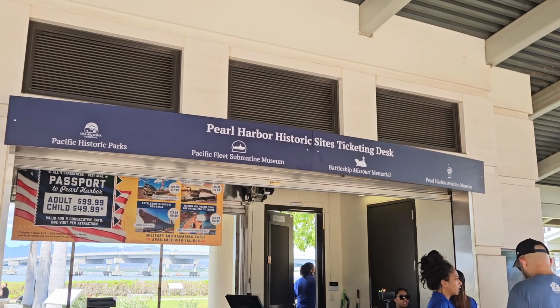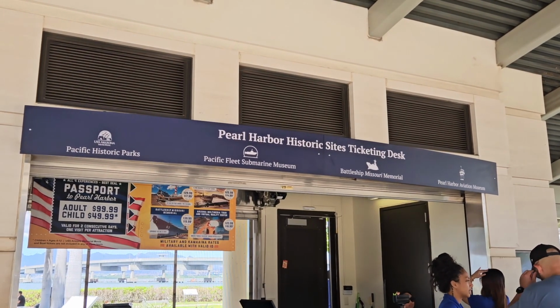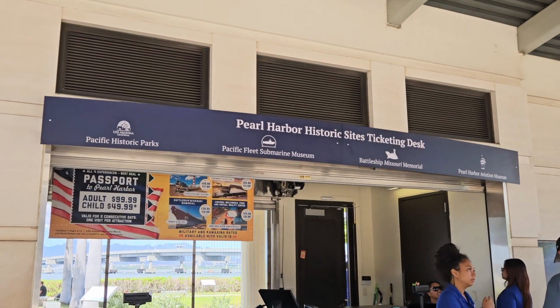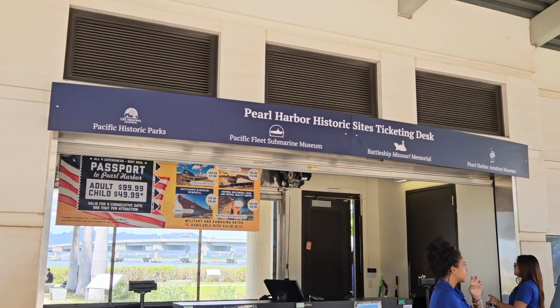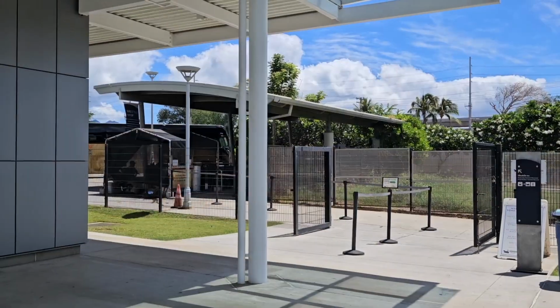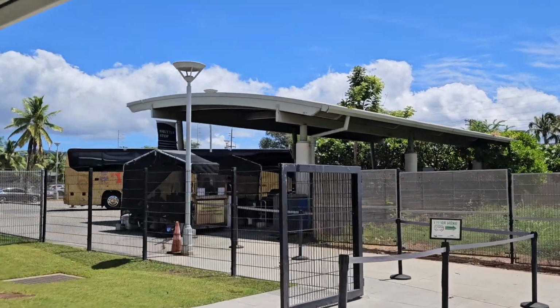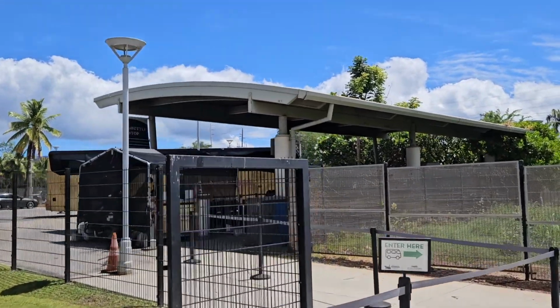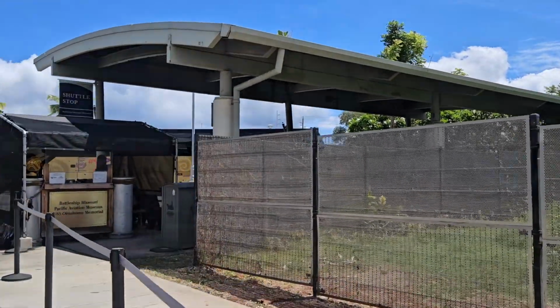We're still at the Pearl Harbor Historic Site, and right here is where you will buy your tickets for the battleship Missouri. And we also need to take a shuttle over there, so we're trying to get that sorted out right now. Very easy to find the shuttle. So we're going to take this over to the battleship Missouri.